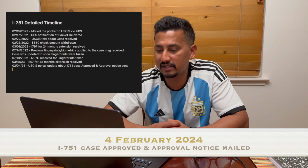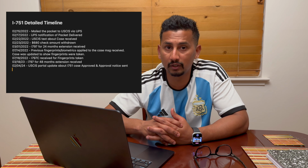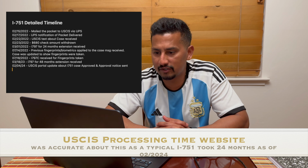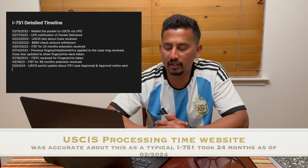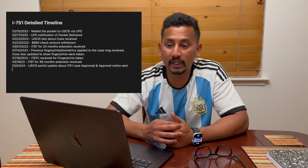So somewhere in the middle of February 2024, I received an update on the USCIS portal again that my I-751 petition for removal of conditions had been approved and an approval notice had been sent to my address. This was the best piece of information that I got from their portal in all these years. About 2 years after I had submitted my application for removal of conditions, I-751, I got my update in February of 2024 that my case had been approved and the conditions had been removed from my permanent residency.